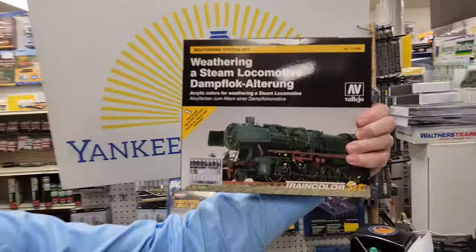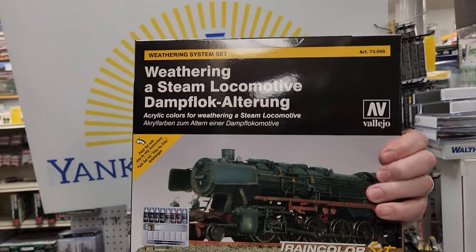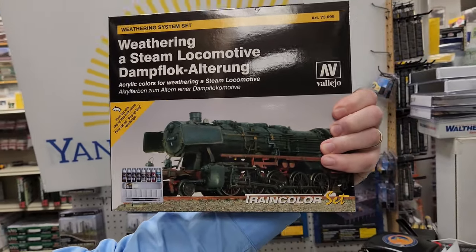Speaking of going to the next level, some of you might be thinking about weathering your steam or diesel locomotives. Well, check this out. This is a steam locomotive weathering kit. There are two ways you can weather your engines: you can put them outside for several years and let them develop naturally, or just do this. That's much faster, and better, truthfully.